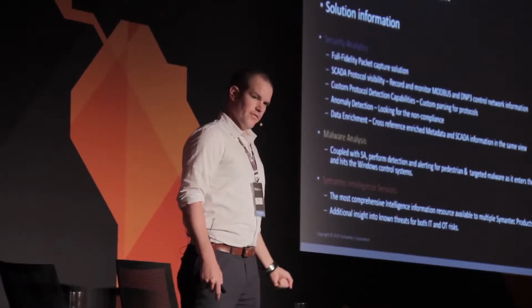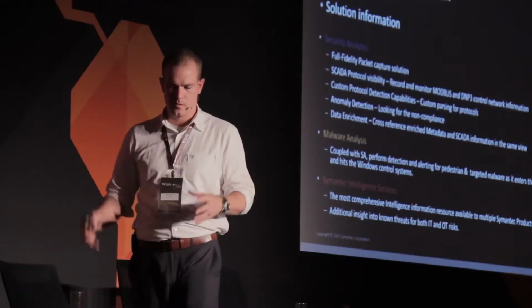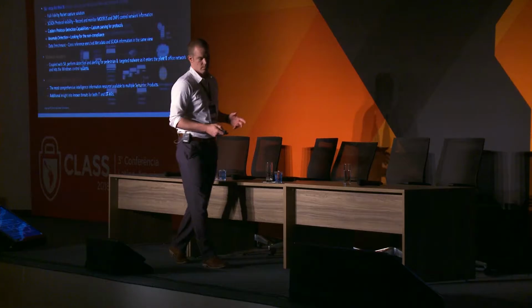And the coolest part is, because Blue Coat already had a focus on operational technologies, we added those into the secure intelligence services when we became one. So now, not only are we protecting against regular network attacks, we also have the operational technology as well, which is fantastic.